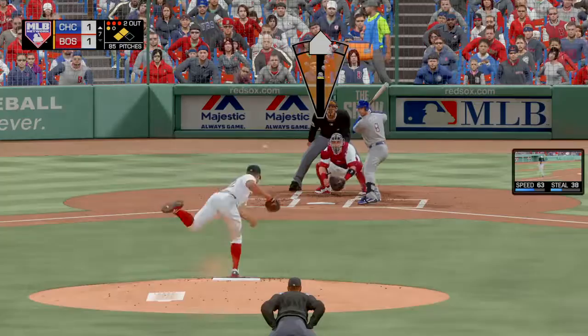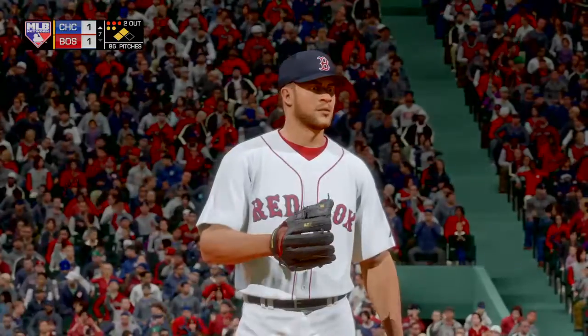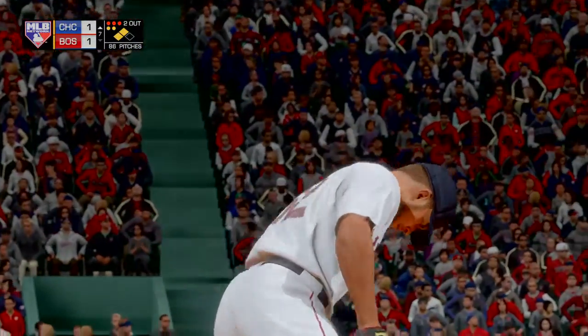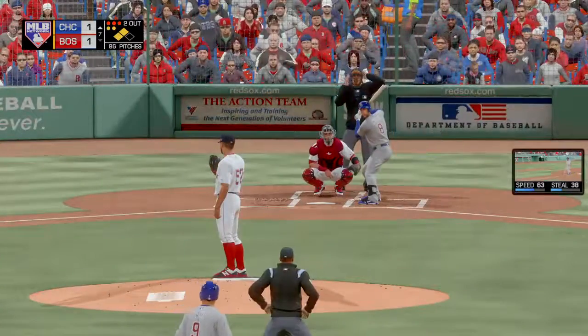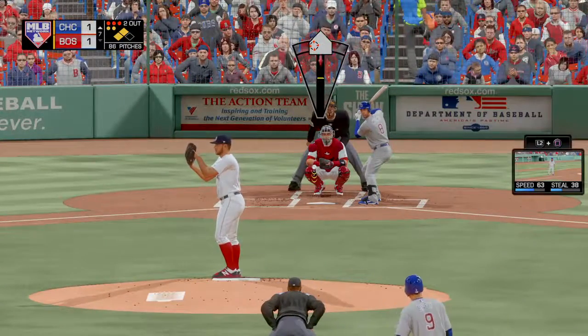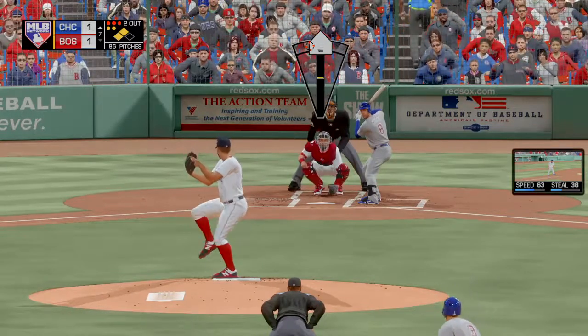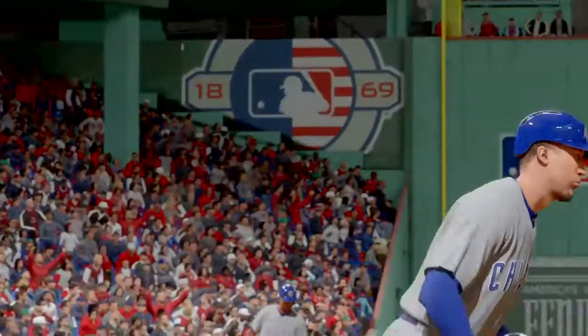Set to deal. Here's the 3-1. Laid off as it caught the inside corner. Definitely a big pitch coming up right here. He's going to be pumped if he can work his way out of this inning with the game still tied. Game hanging in the balance. The 3-2. And he takes ball 4.